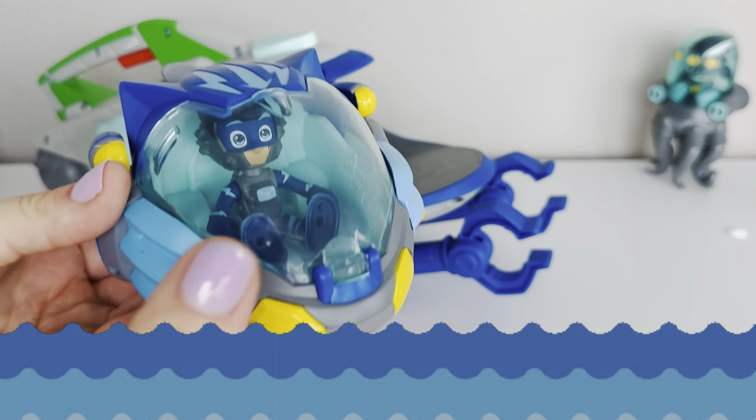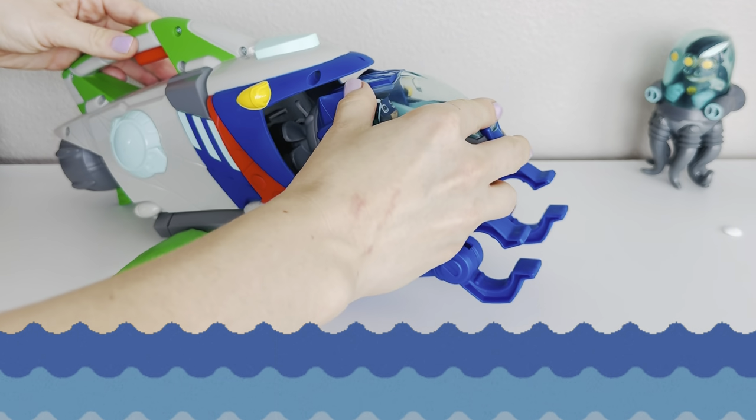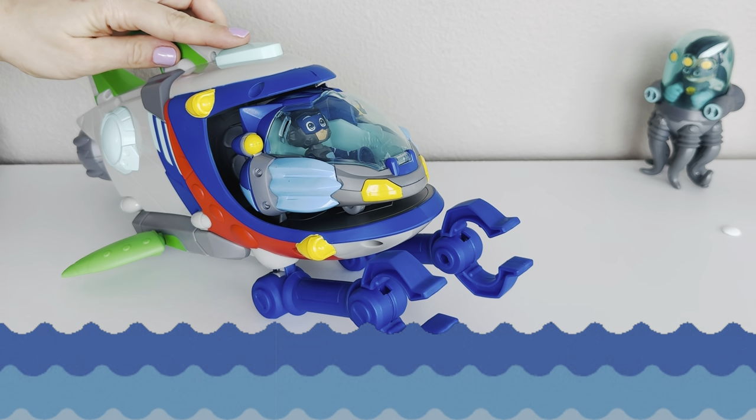PJ Masks are ready to dive into the water on their submarine for an exciting adventure!